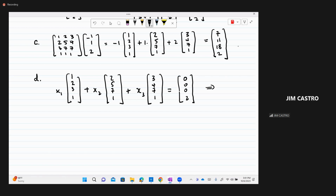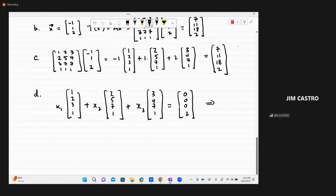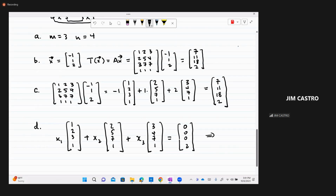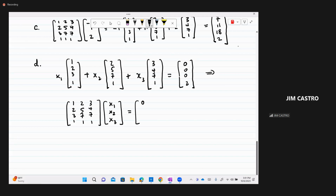that works. But here again, notice on the left side, we're going to use this equivalence between matrix multiplication, this time to go the other way. That left side is equal to the matrix, so columns 1, 2, 3, 1, 2, 5, 7, 1, 3, 4, 7, 1, times x1, x2, x3. And that should be equal to 0, 0, 0, 2.